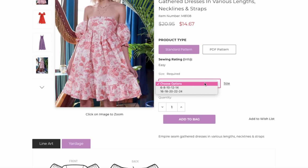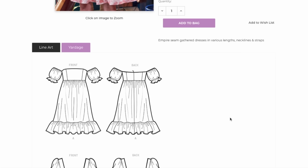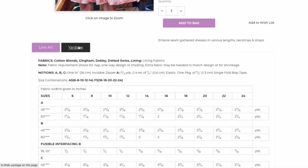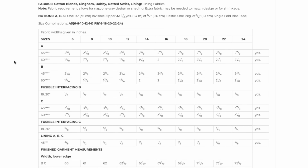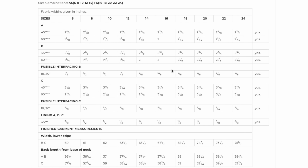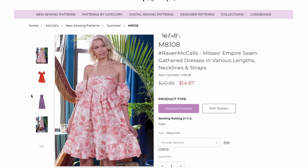6 to 14 and then 16 to 24 on the size range. Empire seam gathered dresses in various lengths, necklines, and straps. Cotton blends, gingham, dobby. Dobby would be cute. Dotted Swiss. And then I think the bodice might be lined. You need an invisible zipper, elastic, and single fold bias tape. 2 yards-ish for the shorter versions, and then a little more than 3 yards for the maxi. And then width and length garment measurements.